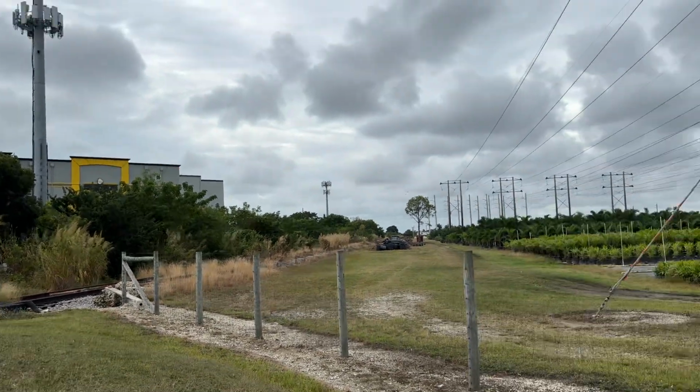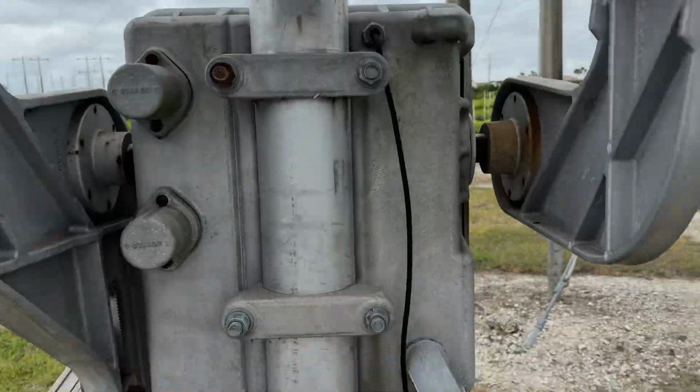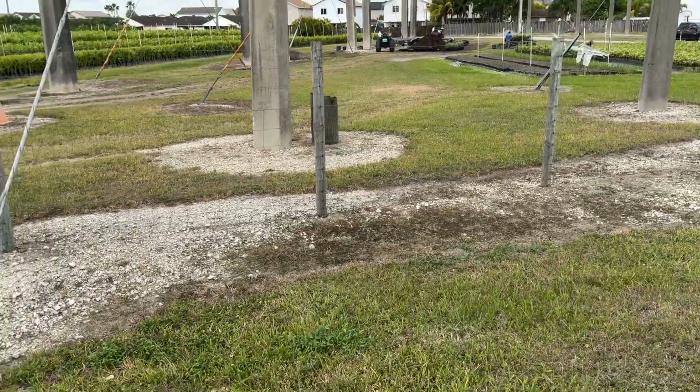Well, anyway, looks like a drone. But anyway, this was just a little update.